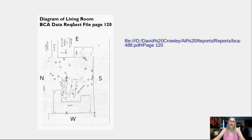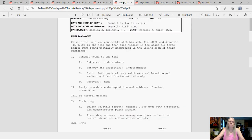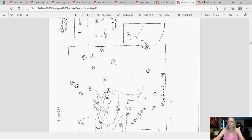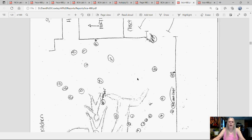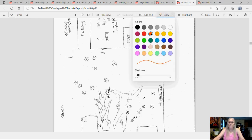Okay, and this one is the diagram of the living room. This is page 120 of the data request file. And here's something that I really want to go over. Oh, we'll come back to some of these. Here we go. I've outlined this in another paper. Not sure which one it was, but let me draw you guys a line here. Let's use this one. We'll make it a little bit thicker.